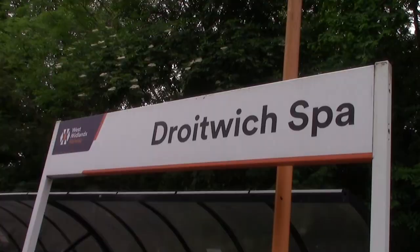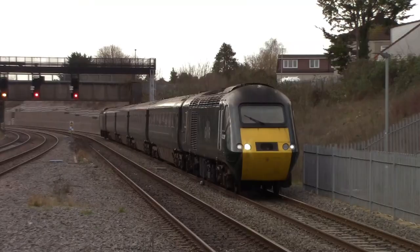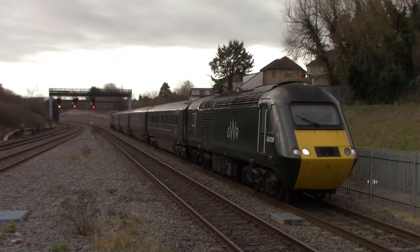So we have now reached Droitwich Spa Station. This will be the turnaround point for our head back towards the Snow Hill line to Kidderminster. However though, the interesting thing that's passing through this station that I mentioned at Hartlebury is a pair of Class 43 HSTs. Great Western Railway ones with Mark III coaches. A whole castle set is coming through Droitwich Spa Station.